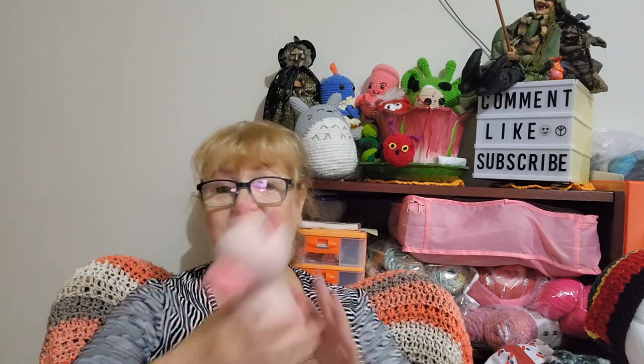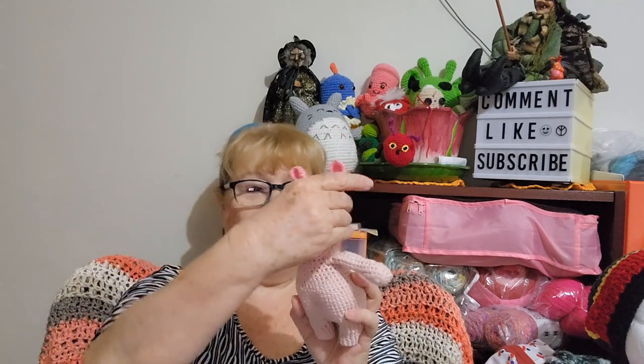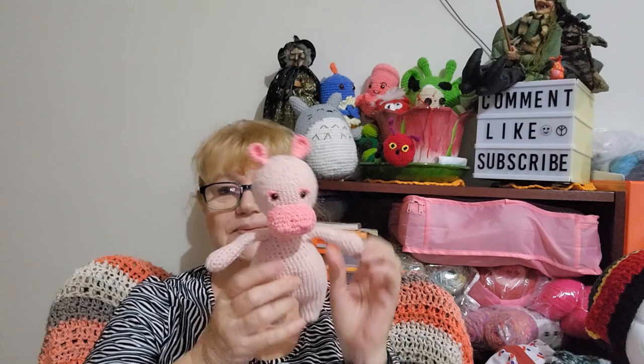I haven't done very many with fine yarn. And this is like a sport weight yarn, a 5-ply yarn. And plus my fingers were sore. As Thing said, what's wrong with it is the head didn't quite turn out square. You can sort of see it a bit if I do that. It went a bit round.